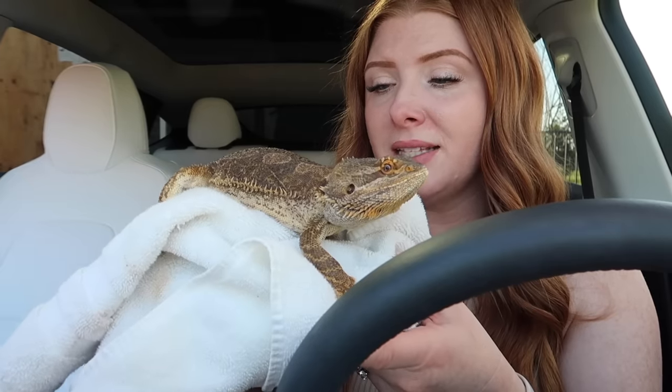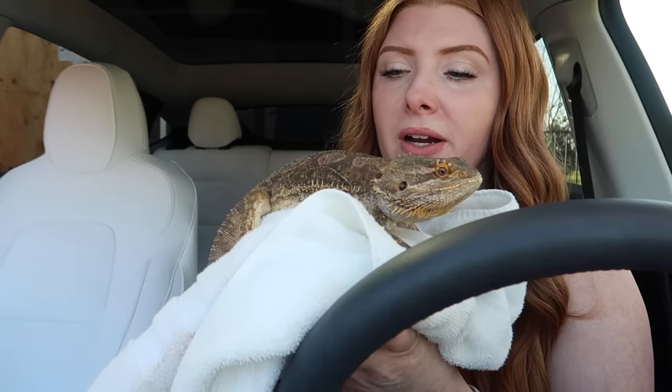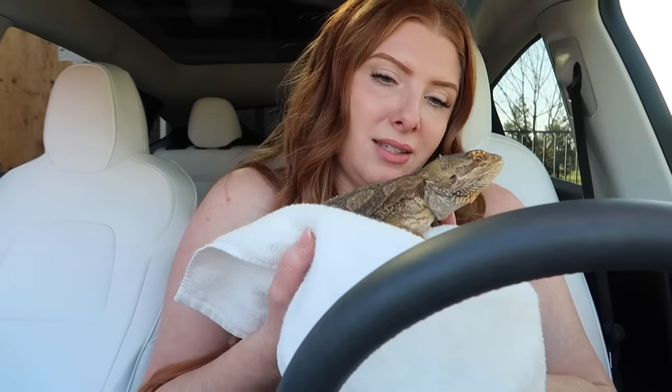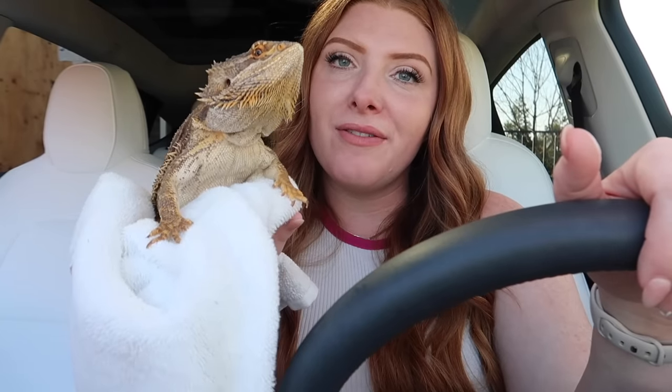So they said he's otherwise very healthy. He's a good weight. Beardies can easily become overweight. People tend to overfeed them. He's healthy other than this little lump. So I've got his medicine. I've got his antibiotics. They said to feed it to him with a meal. He hasn't eaten yet. So we're gonna give this a shot.